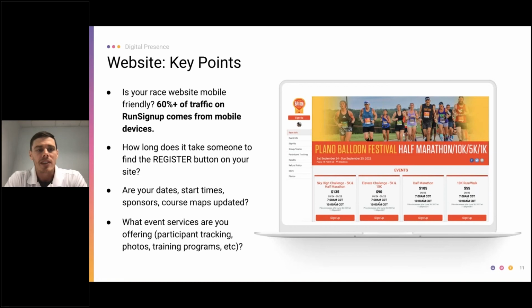So some of the things to think about from your website is, are you testing your website on your phone? And also, if your friend has an Android device and you have an iPhone, test it on both of your mobile devices. If you use a RunSignup page, we automatically do mobile detection and make the page nice and pretty on mobile. But we're seeing now 60% of all traffic from mobile devices.